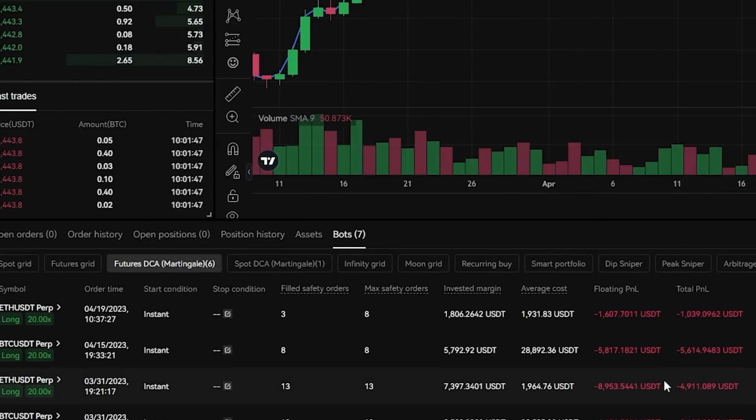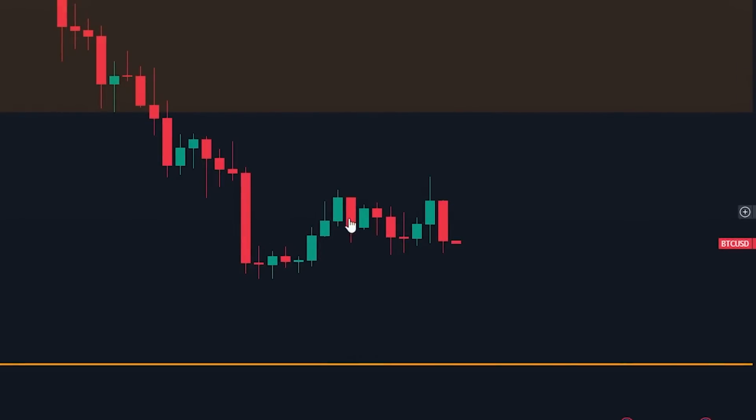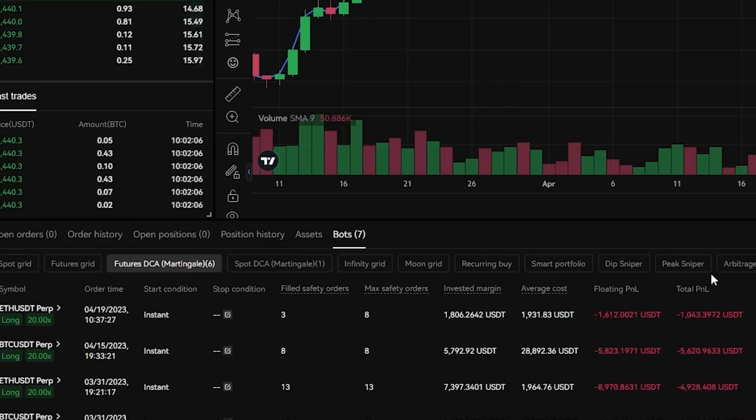As for me, I have my bots running here, and this is a shame because since these have filled most of their orders already and they are very far from the take profit prices, these ones have of course not been trading the last couple of days, and this would have been an absolutely fantastic environment for the bots to be trading. But I will be converting these bots to leverage positions by closing these and opening up the same position as a leverage position.